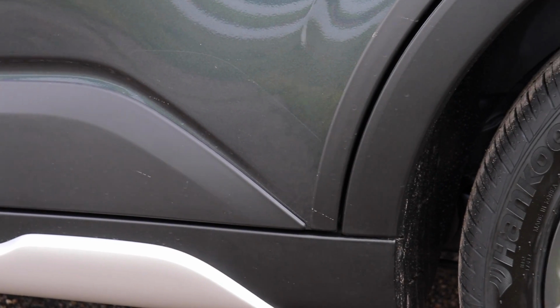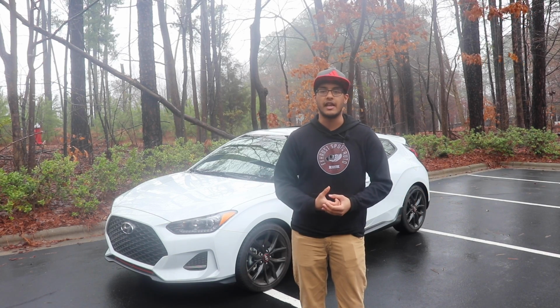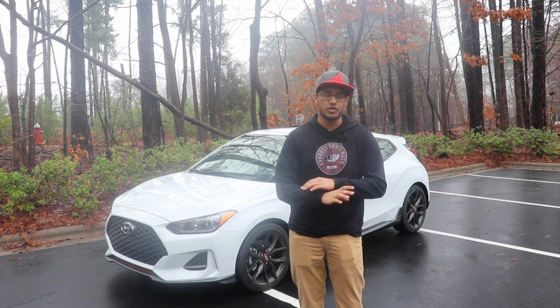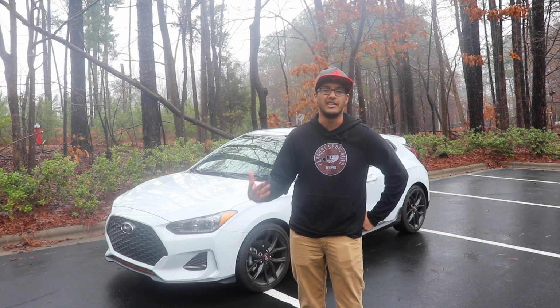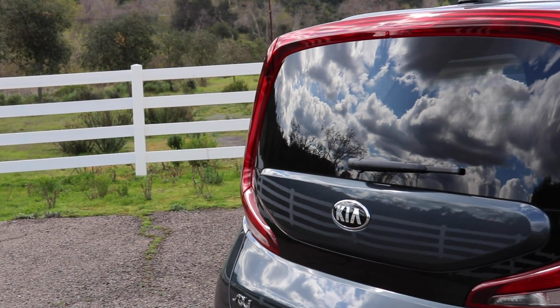Now, speaking of looks, the X line that we drove came with some body cladding on it. That's about the only thing that it came with. There is no all-wheel drive on that vehicle. There's no all-wheel drive option on any of these trims. I don't really see that as a bad thing. It doesn't really need it. It's front-wheel drive. Put some all-season or winter tires on it, and you'll be just fine in the snow. The rear taillights look amazing.